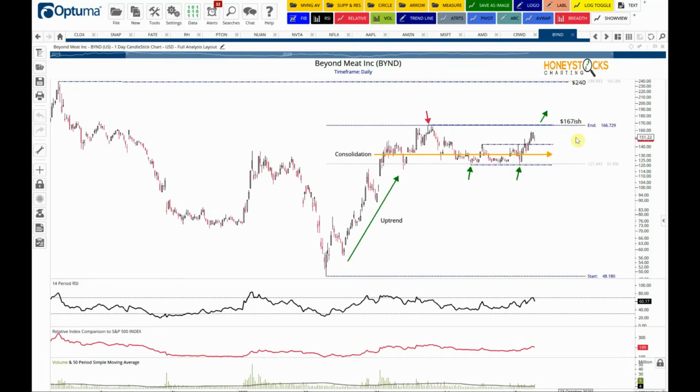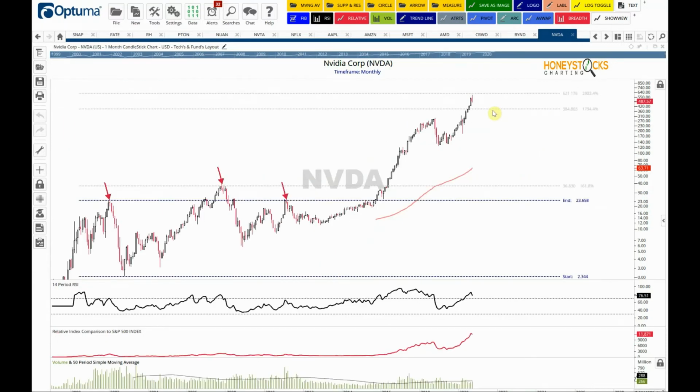Beyond Meat, I was asked about a lot again over the last couple of weeks. I do like it a lot above 167. There was a little mini breakout early last week, and a couple of our members taking advantage of this. But again, we're looking for longer term structural uptrends. We want to be in trades for weeks to months because we have an intermediate time horizon. So if you're being a little bit more conservative, above 167, and I think then if we get above 167, I think it goes to 240.